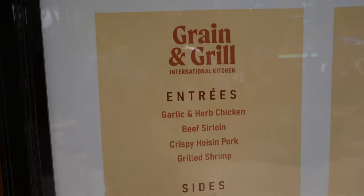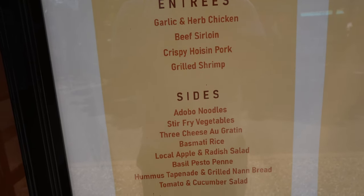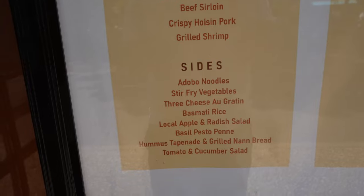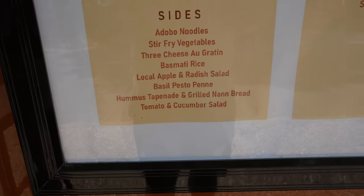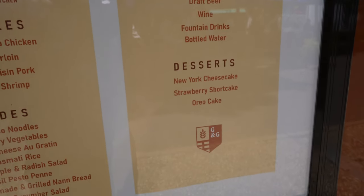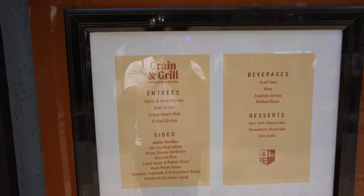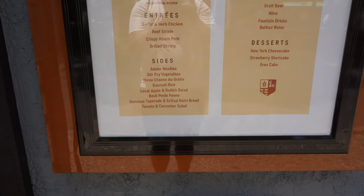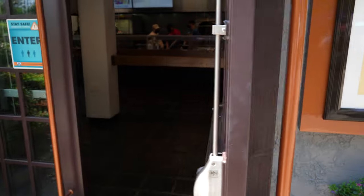So garlic herb chicken, beef sirloin, crispy hoisin pork, grilled chicken, a lot of good stuff. I like the sides, stir-fried vegetable, three cheese, au gratin, whatever that means. Then you got some beers and whatnot, so I think we'll definitely be checking them out a little bit later. I gotta gain a little bit of an appetite because I just had breakfast not too long ago. And given what the menu is, it does sound like it may be a sit-down, but no, I think it's a quick grab-and-go. We'll see.